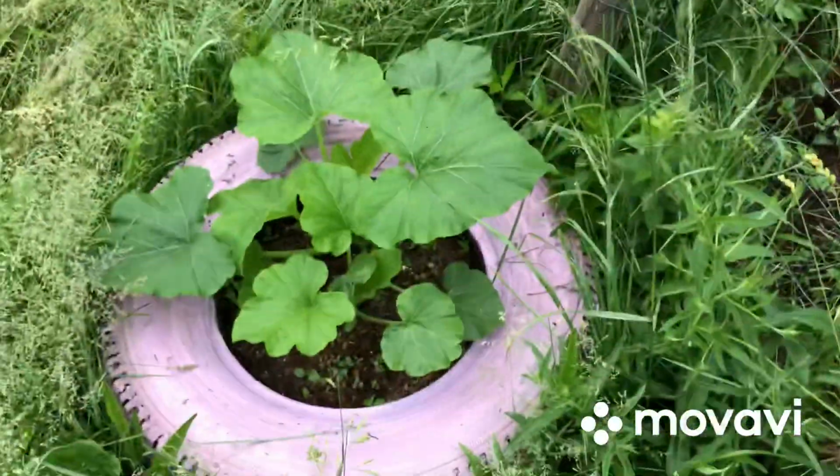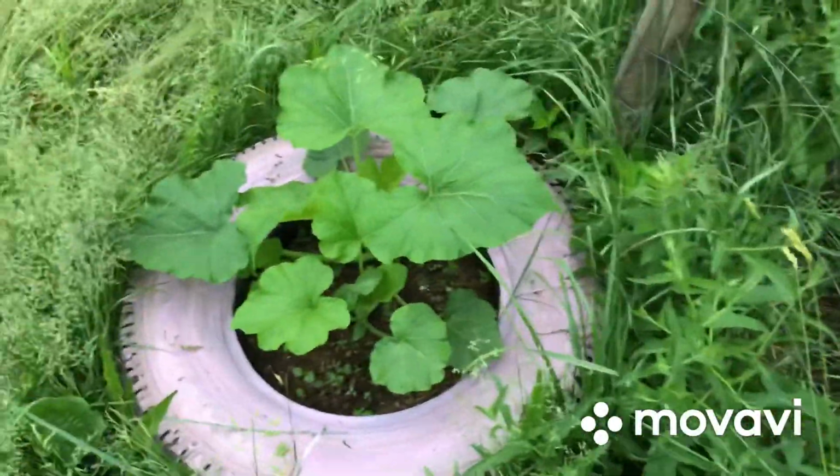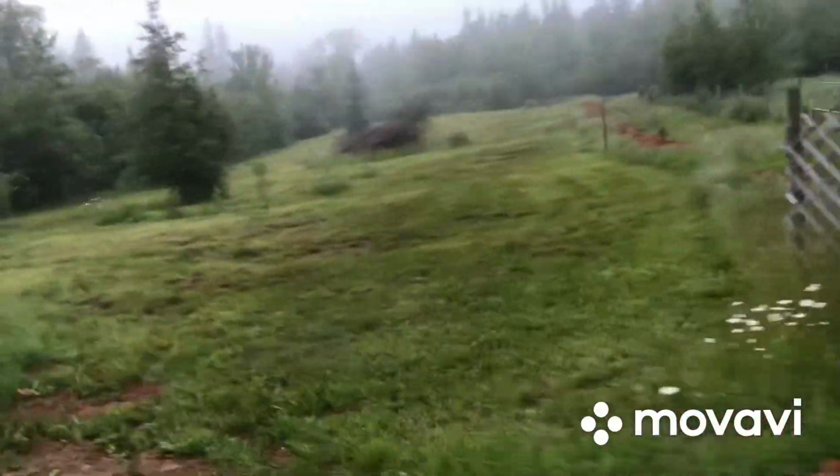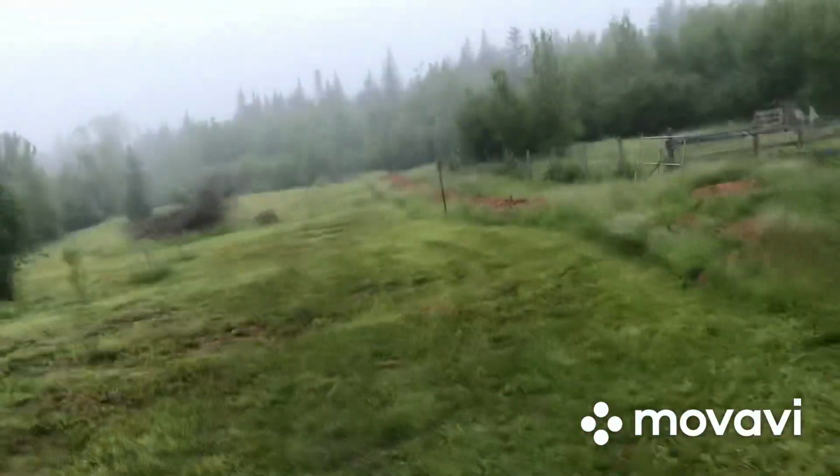And here I have acorn squash because it's pretty much the only squash that we eat. So hopefully that'll grow really nice. And I'll actually take you up to the big garden. So come with me for the walk.